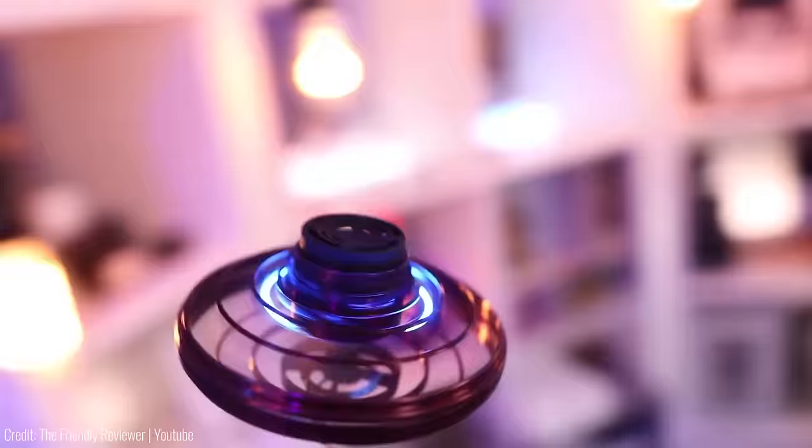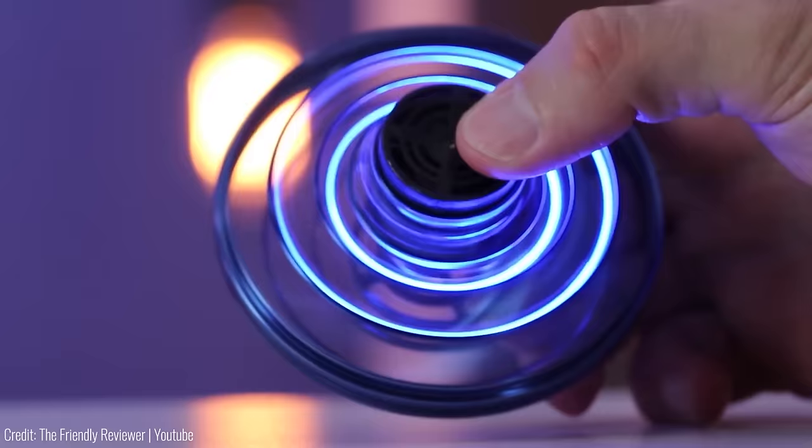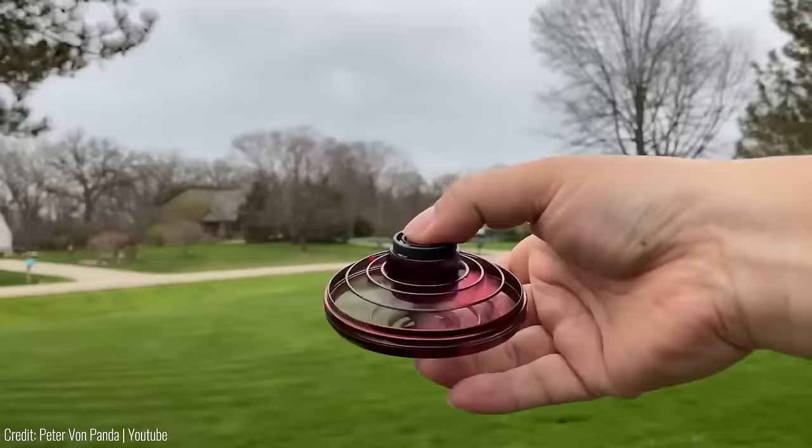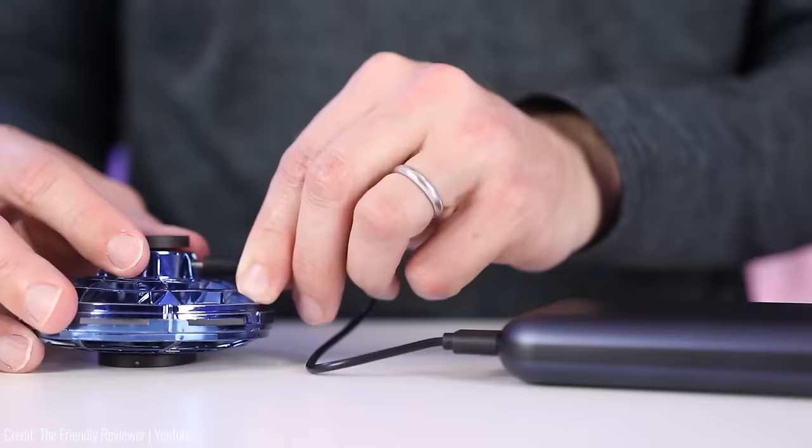And thanks to its flashing LED lights, you can navigate these drones in any room while creating the ultimate light show. The Flying Fidget Spinner is easy to use and charges quickly with a USB cable and is priced at an affordable $23.